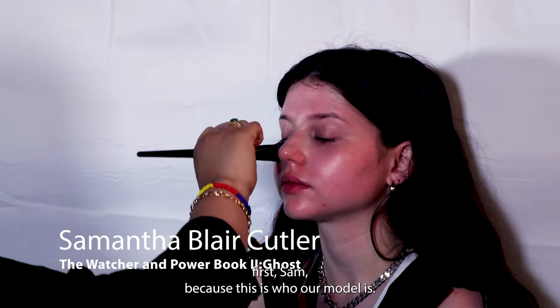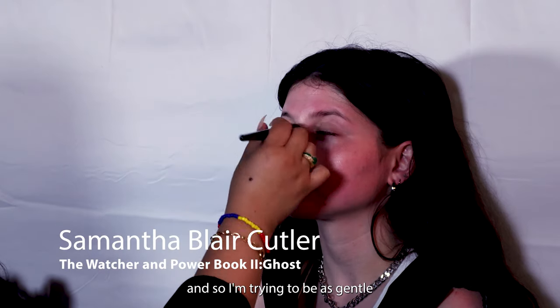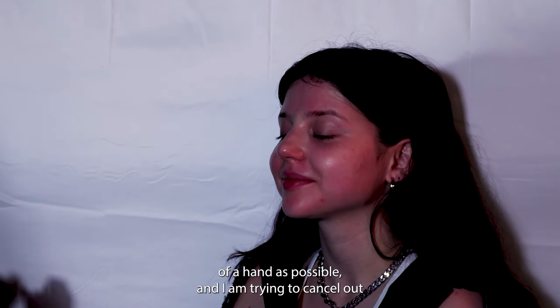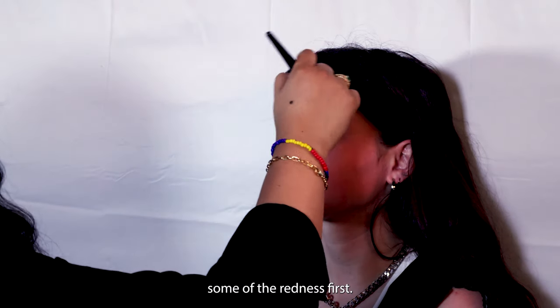For Sam, because this is who our model is, she has a little bit of a sunburn, and so I'm trying to be as gentle, hopefully I am, as possible, and I am trying to cancel out some of the redness first.